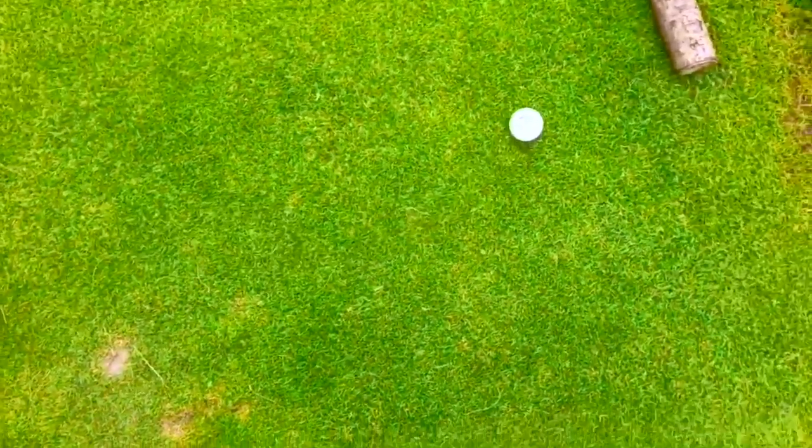Now we are at hole number 15. We have three more holes after this, and then we're all finished. I line up my ball between the logs.